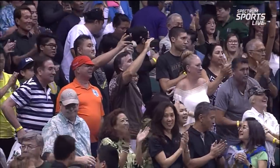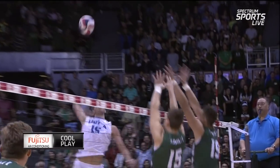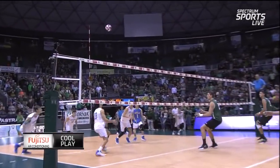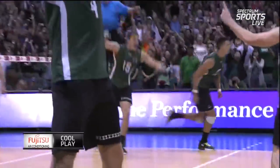Stein Van Tilbert for keeping that rally alive, Kanoa. It looked like it was going to be a ball that was down, but here's our cool play from Fujitsu. Stein Van Tilbert popping it up, keeping the rally alive, giving Hawaii a chance to score point number 25. And that was pretty cool, Roof, huh?